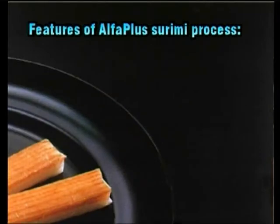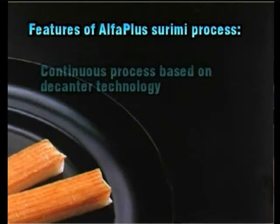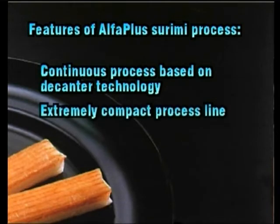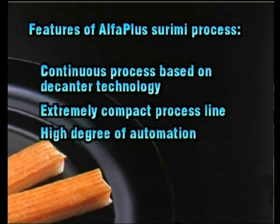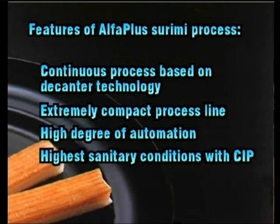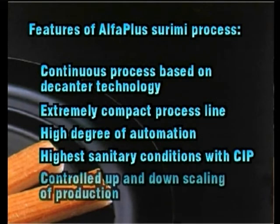Here are the features of the Alfa Laval AlpaPlus Surimi process. Continuous process based on decanter technology. Extremely compact process line. High degree of automation. Highest sanitary conditions with CIP. Controlled up and down scaling of production.